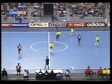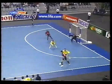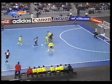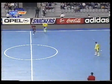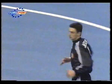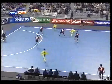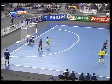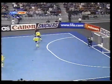But they still lead by 3-1. Just cannot put the final edge to some of their moves. Comes the goalkeeper taking absolutely no chances. Goalkeeper had to be alert there. A little bit unfortunate as Vodnyaka came in, got the rebound.